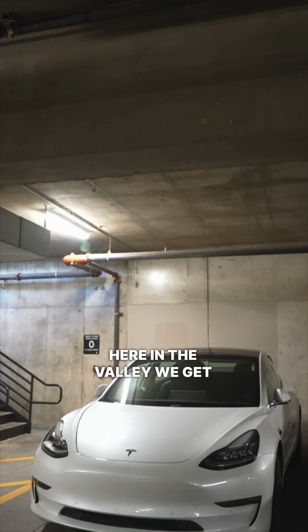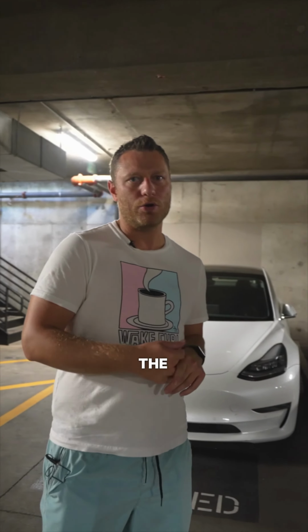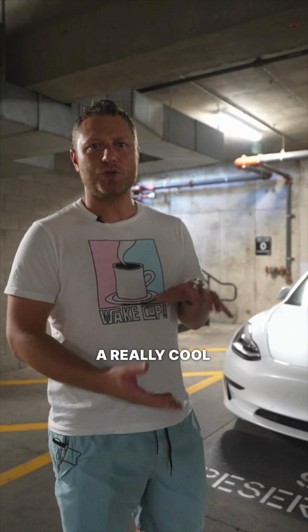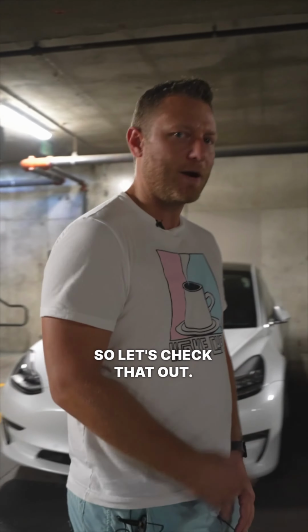Here in the valley, we get some pretty intense temperatures in the summertime. A couple people recently have asked me about the Tesla, the electric car, how the heat impacts my range. So I thought rather than just speak on it in vague terms, we would jump in there. There's actually a really cool detailed breakdown of how your battery's used up, kind of like they give you on your phone. So let's check that out.